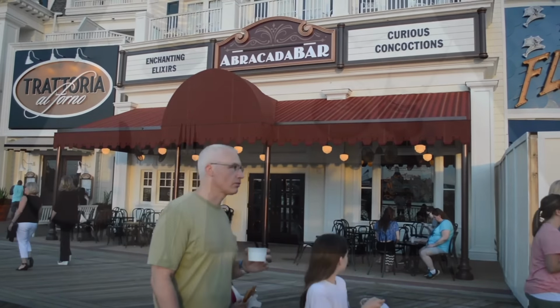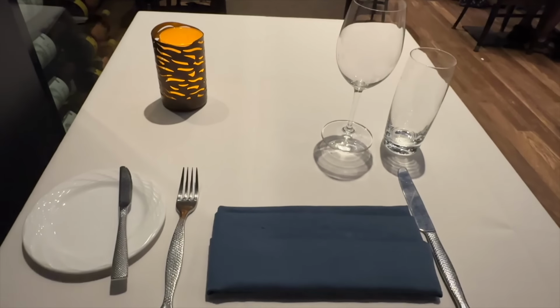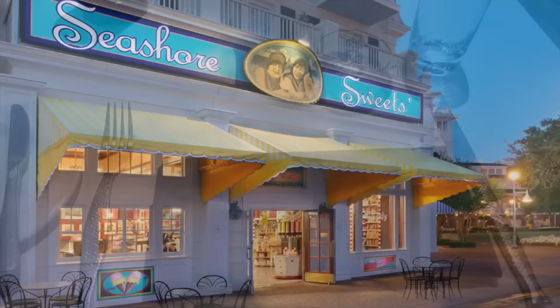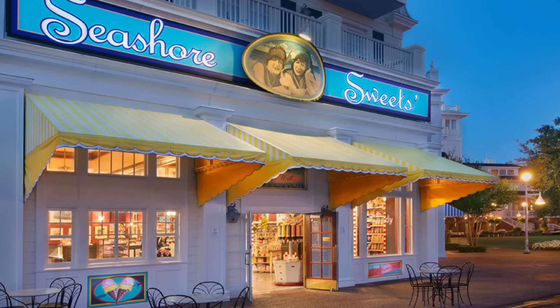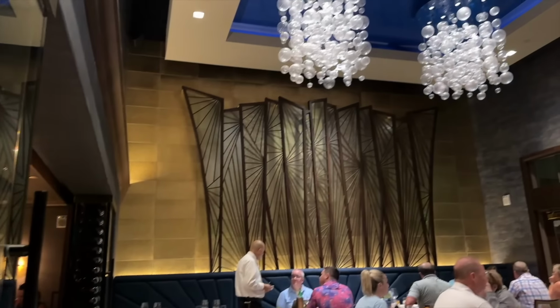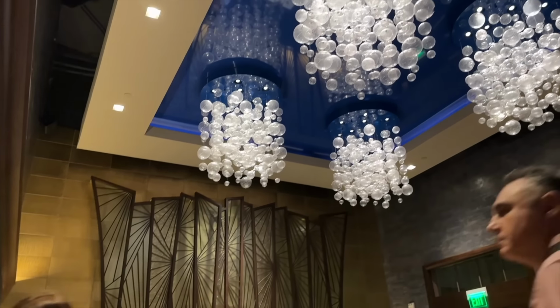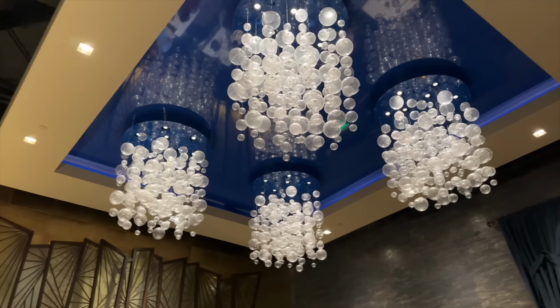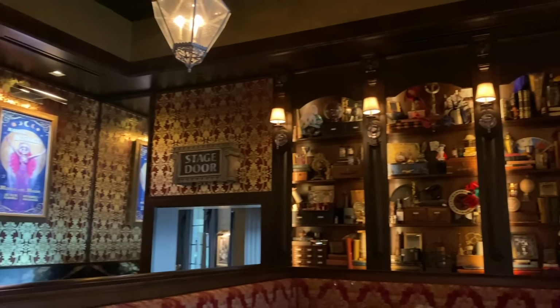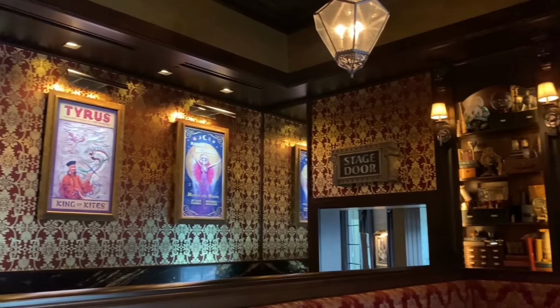sets of restrooms. So one minute you were fine dining on seafood in your fancy clothes over at Flying Fish, and then you had to basically go into this really bright candy store and restroom just to go to the bathroom. So anyway, it didn't give a super great vibe for the 2 dining locations, and Seashore Suites closed in February 2016 and reopened as Abracadabar a few months later to become the lounge it was always meant to be.